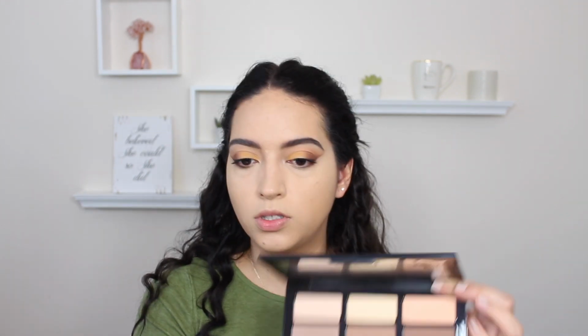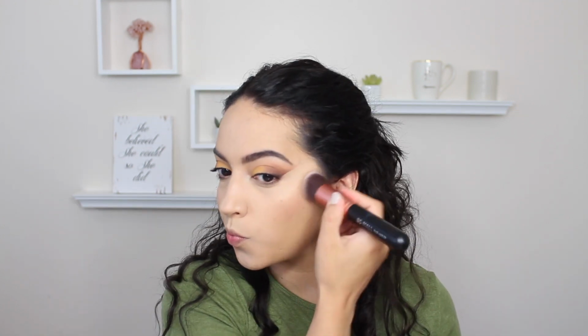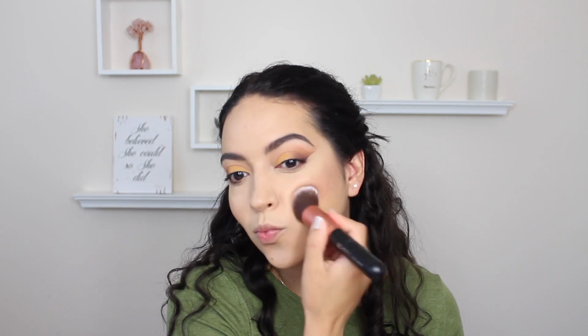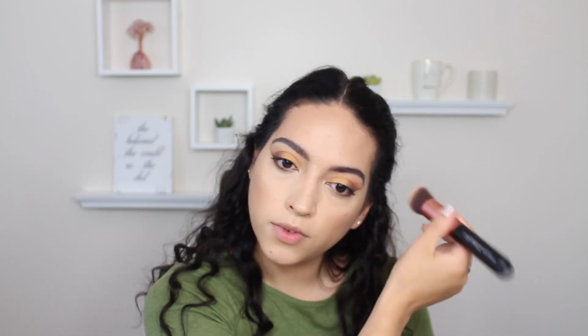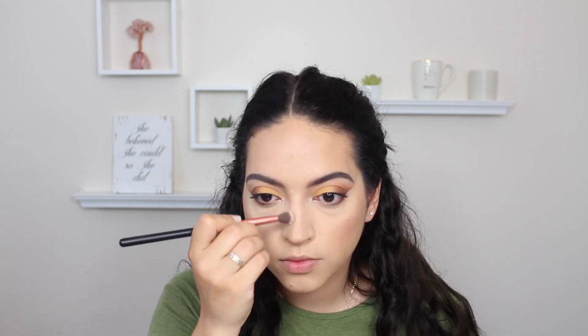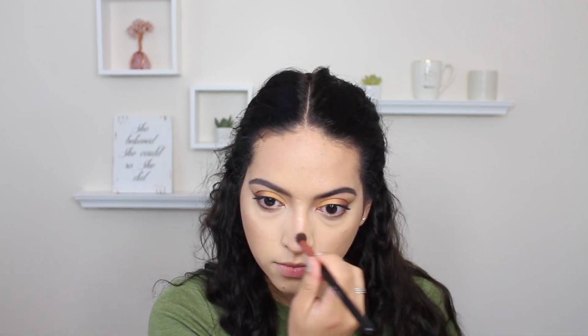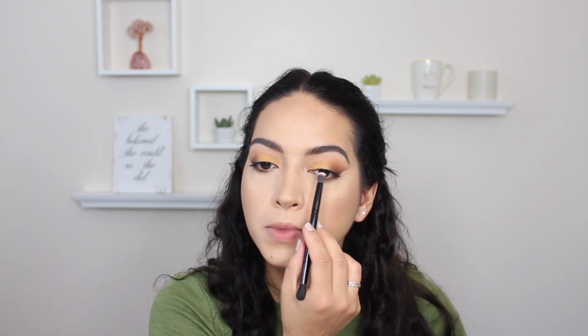I'm going to use these two shades right here. Okay, to contour my face, I'm going to use the Kat Von D Shade and Light palette. I want to add a little bit of the yellow from the top. I'm going to add it right in the middle here.